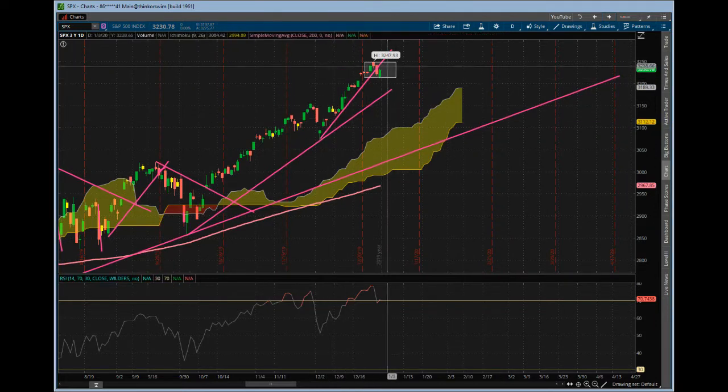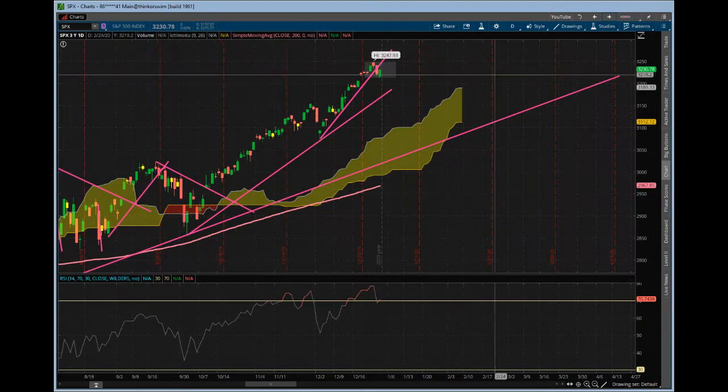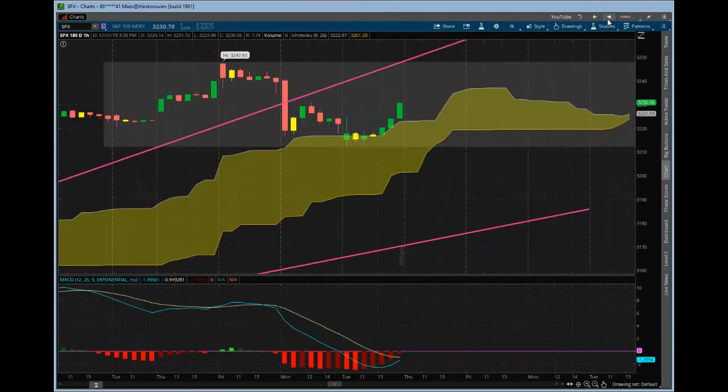You can see what happened here with the upper trend line. We broke down a little bit, formed a trend box. So we'll have to see now if they push to all-time highs. If they do, we'll shift that trend line up, and the trend will remain bullish until proven otherwise.